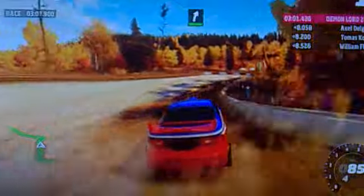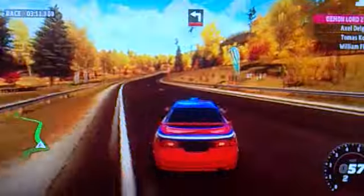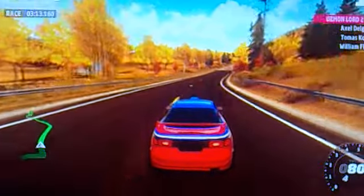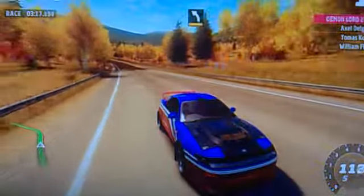Don't know how the hell we're holding first place. I guess this car's acceleration is just holding me out in front. Well, this isn't really rally. This is like 2JZ.